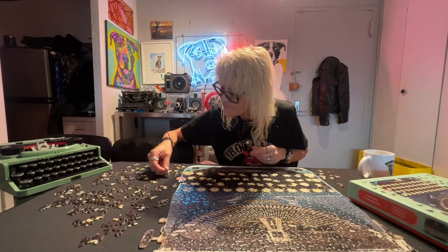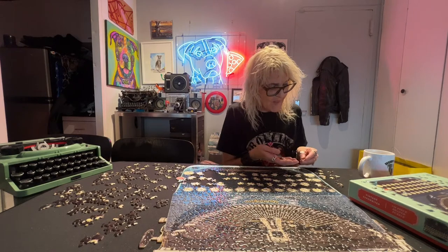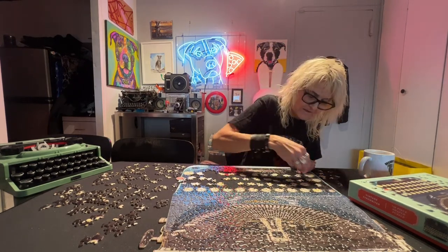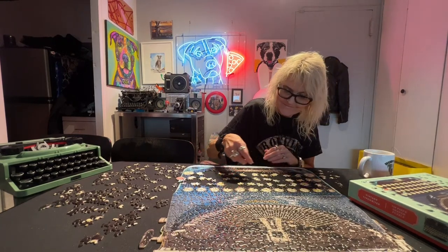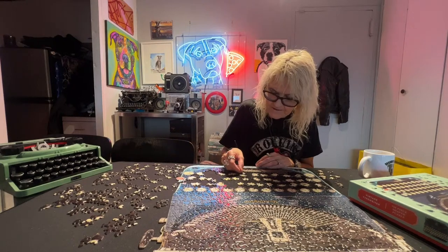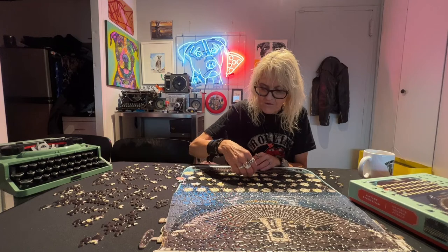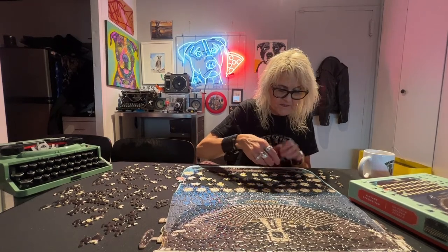How many pieces is this puzzle, hon? 750. Nice. Roma Food saying Carla shows great patience. The heat must be on if Carla's wearing shorts. I'm cold in New York, Wolfgang Productions said. No, we can control our heat, so we have it off. The sun bakes our apartment every day, and it gets really warm in here, guys.